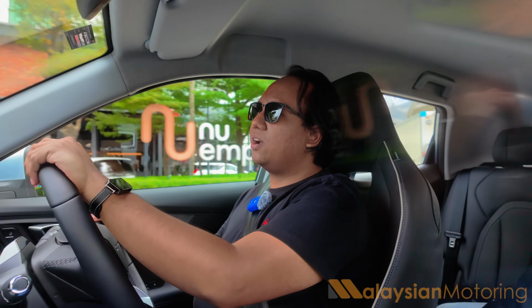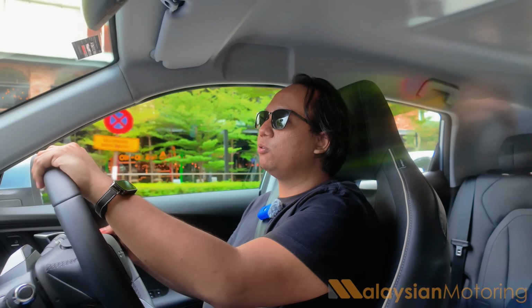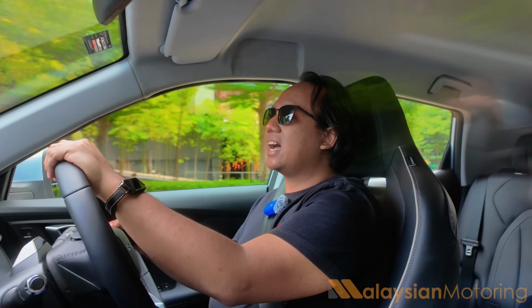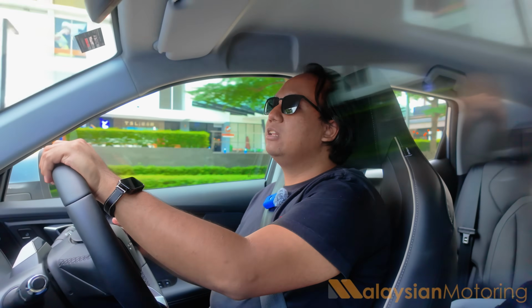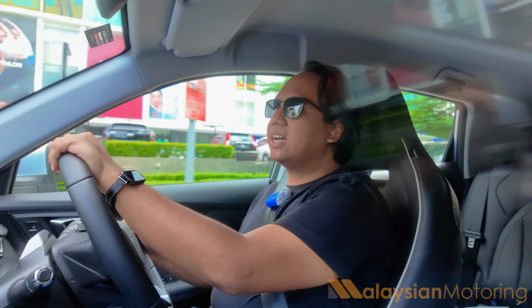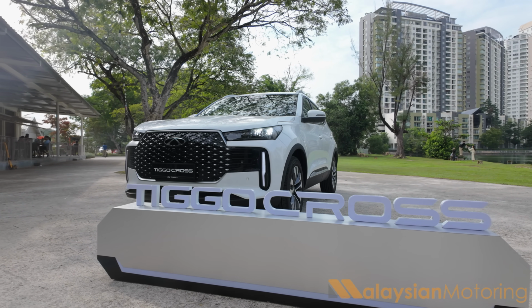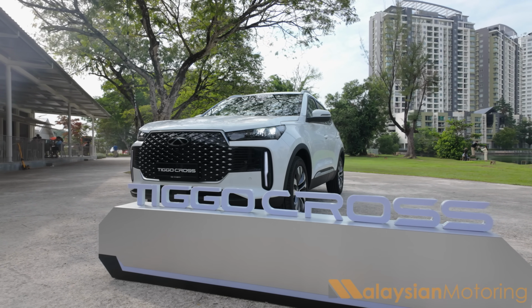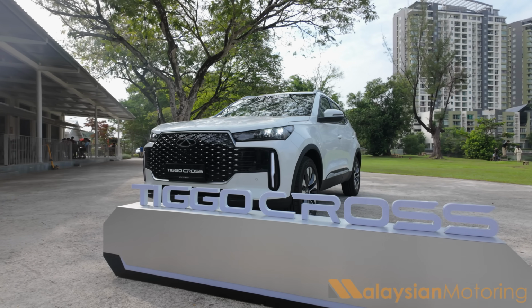Now, of course, today's test drive is relatively limited, which means that we won't really have the opportunity to try this car out at higher speed. We won't really have an opportunity to test this car's high-speed refinement either. But for a first drive or a first look at the Tiggo Cross, it does feel like this car is relatively well specified, and I think this powertrain especially is of particular note because it has the potential to be the most affordable hybrid on the Malaysian market.